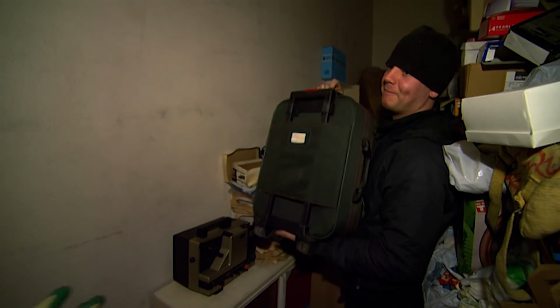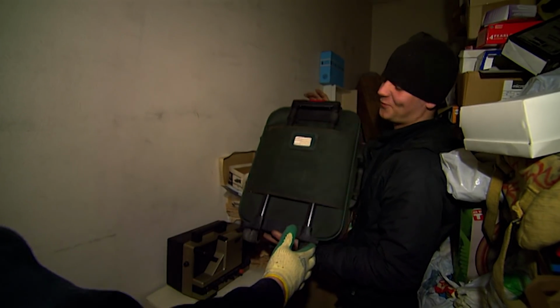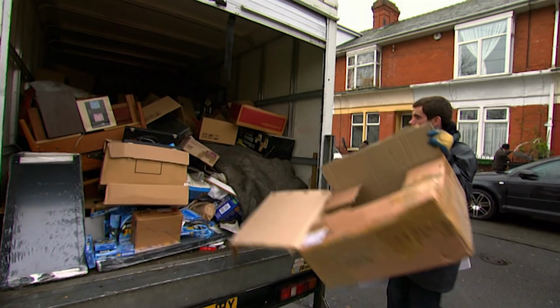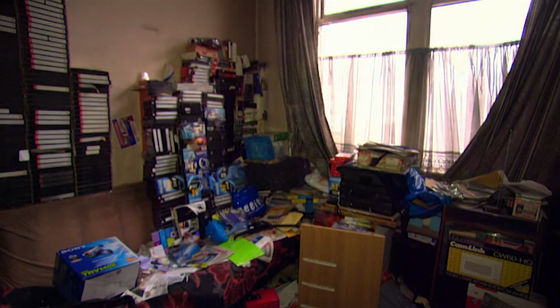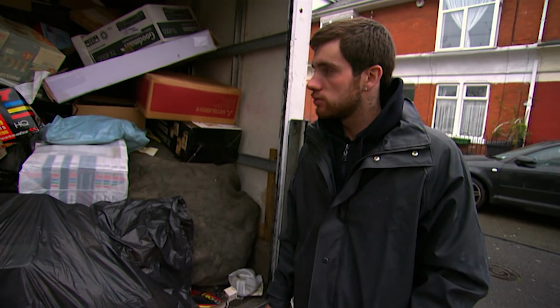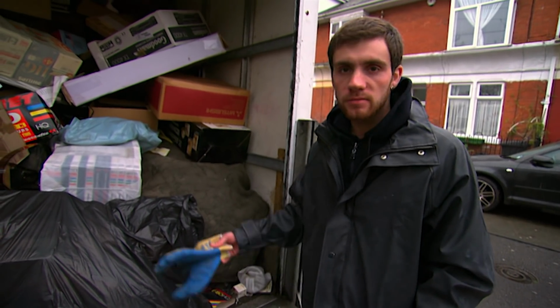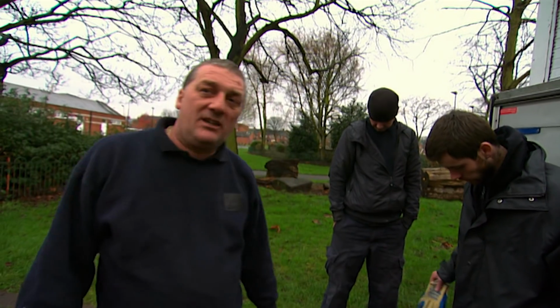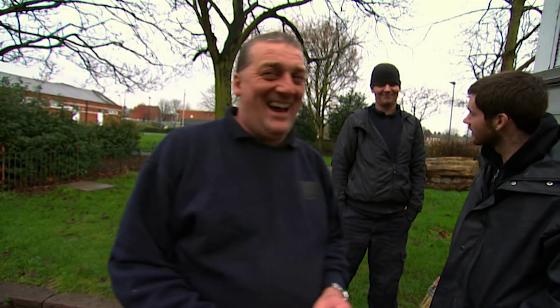Nice suitcase for your grand. Jobs are good, mate. How much? For you, £5. Give us a £5, I'll take it. Cheers, mate. But no one is going to buy this lot. It's all going to the dump. It's just heartbreaking, really. It's nice when it's all done, really. Time to get down the tip and then get home. Probably have a couple of pints on it.